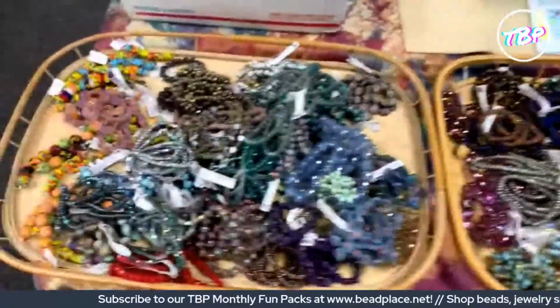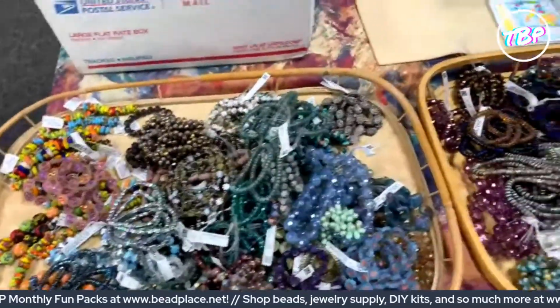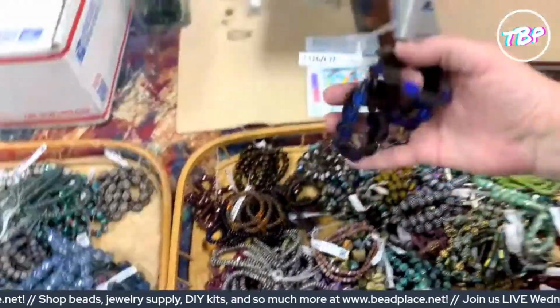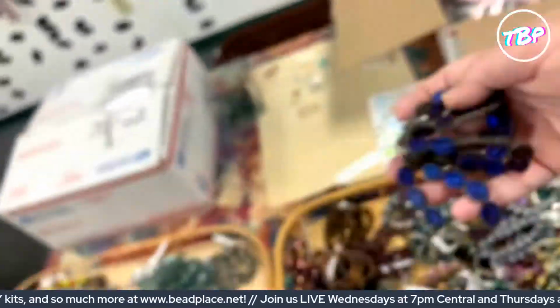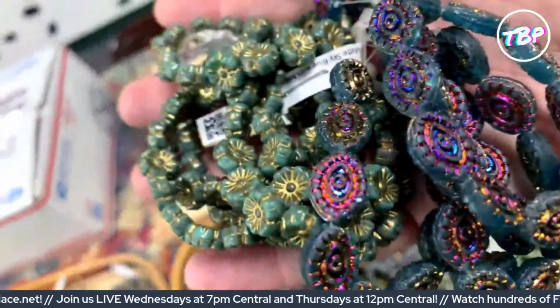I'm looking at this check glass here. This is our newest batch of check glass. I just put it all on our website recently. We have new lower prices. New lower prices on check glass. Look how cool those are. And then all these eyeballs.